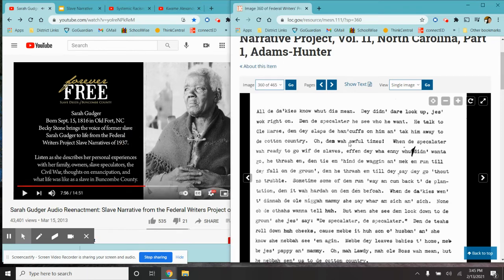All right, so there's a lot that's really in here. When the speculator, the slave trader, would come, they would find the slave they wanted, and they would be going down to cotton country. She was in North Carolina, and on her farm, she says they didn't have cotton. So what she's saying is that working in the fields and picking cotton was a much harder life than the hard life she had lived, and that was something they never wanted to do. So even though she was never traded and never had to work in cotton country, that was the worst of the worst that they could work.